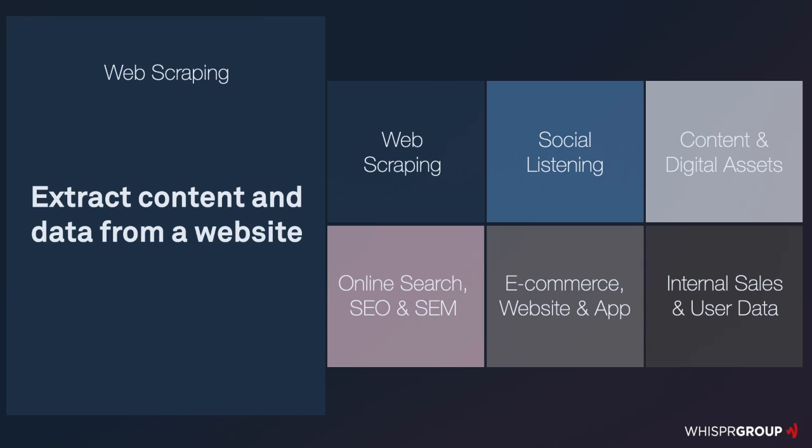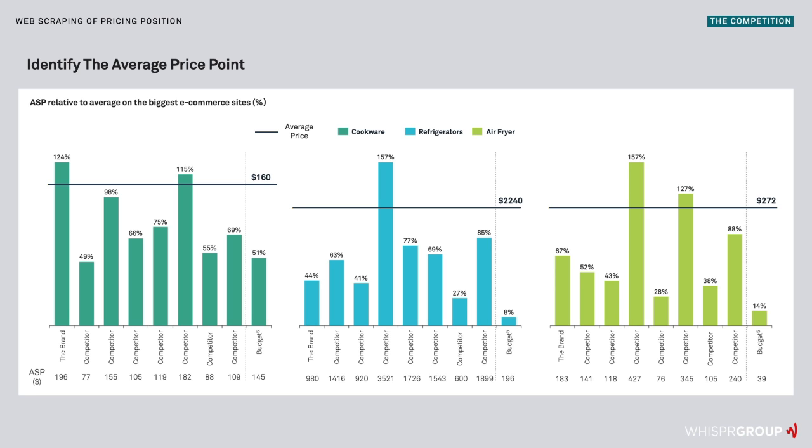Moving on to the next research methodology and source, we'll talk a little bit about web scraping. So web scraping is the method of extracting content and data from a website. Now, scraping a regular website might not be super informative or insightful, but if you apply it to an e-commerce site that has multiple variables, multiple companies, and multiple data sets, you can find out a lot of different information. This is an example of data pulled from scraping an e-commerce site and then presenting it to show the average price point across multiple companies and product categories.